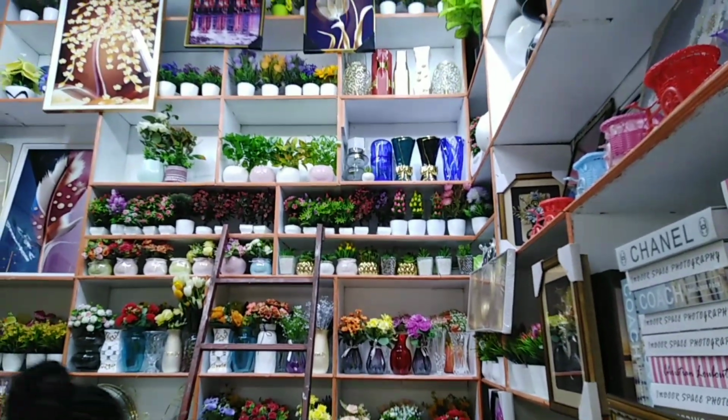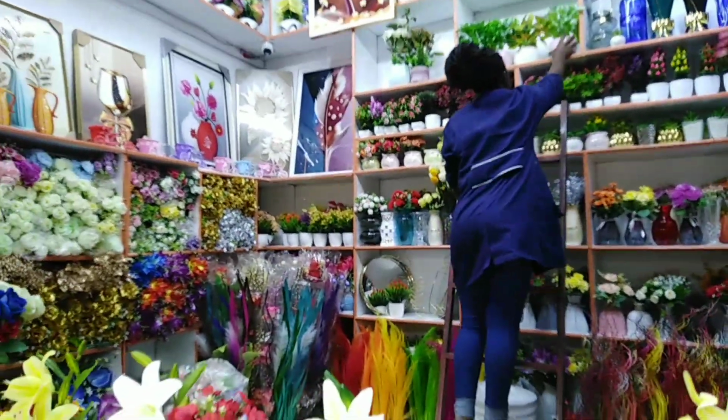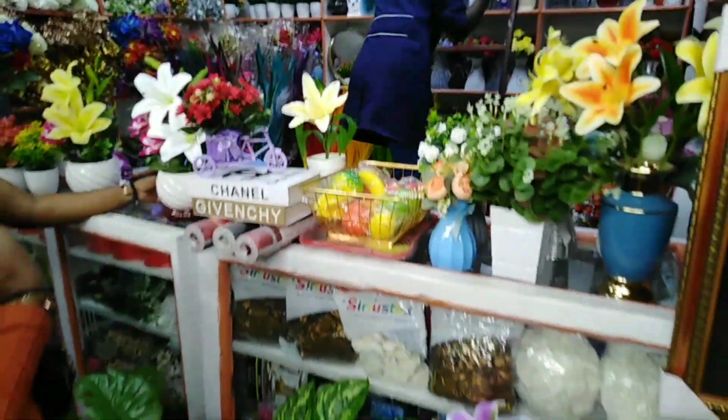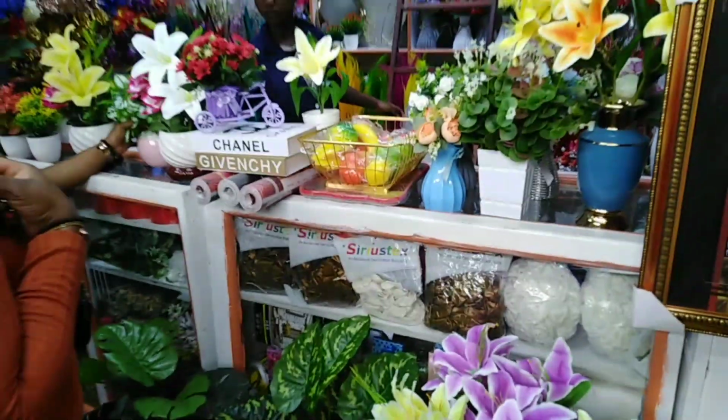So me and my sister decided to go to another place, to another shop. So look how this place is beautiful. Wow, it looks very nice.